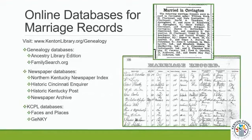If you are looking for marriage records, we have lots of online databases here at the library to help you do that. A lot of marriage records, especially early marriage records, have been digitized and are available on genealogy databases like Ancestry Library Edition or FamilySearch.org. So you can actually go online and see early marriage records and print out copies of those records. If you're looking for more modern or more recent records, you definitely want to visit the courthouse first. But if you're looking for early marriage records, check out these genealogy databases.